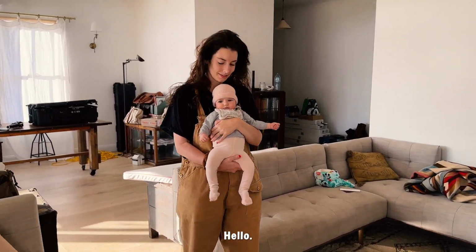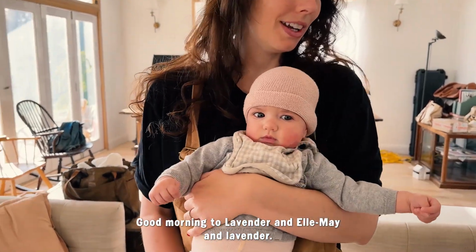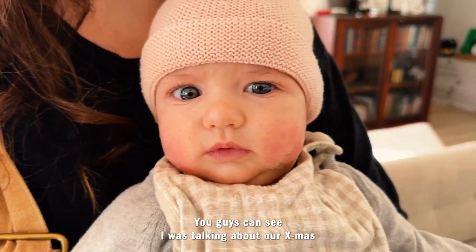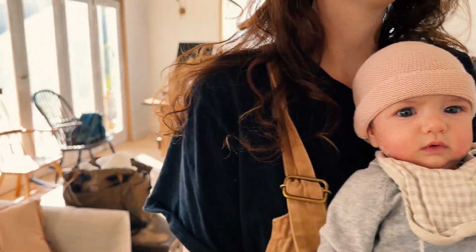Hello. Good morning to Lavender and Ellie Mae. Lavender, you look so cute. You guys can see what I was talking about. Her eczema's clearing up, actually. It looks really good. It was pretty bad yesterday.